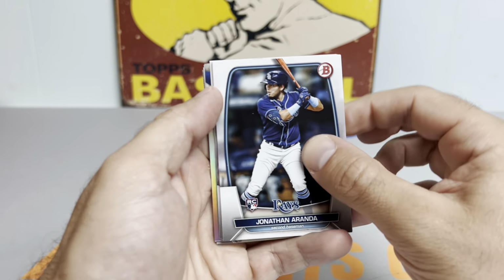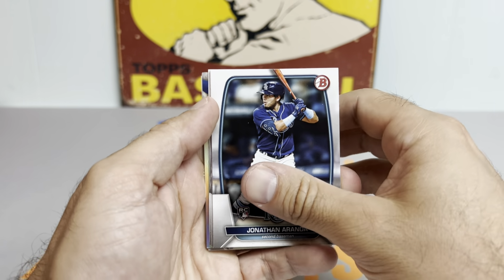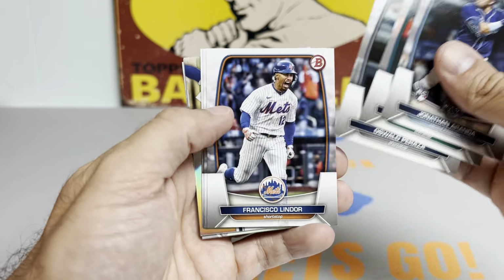Don't think this product needs another introduction. We've all seen plenty of this.